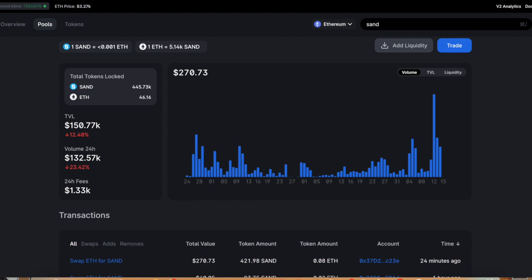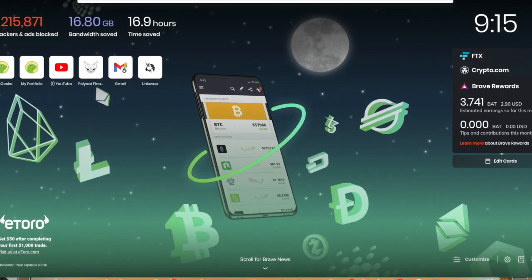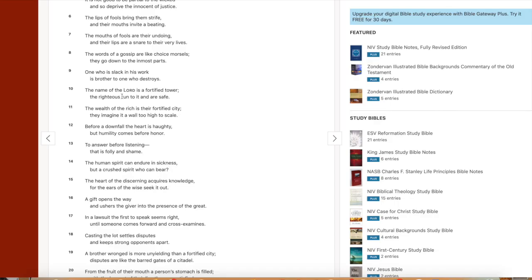And as always, we will close you guys out with a wisdom one-liner. Proverbs chapter 18, verse 10. The name of the Lord is a fortified tower. The righteous run to it and are safe. Amen to that. I don't even need to explain that.